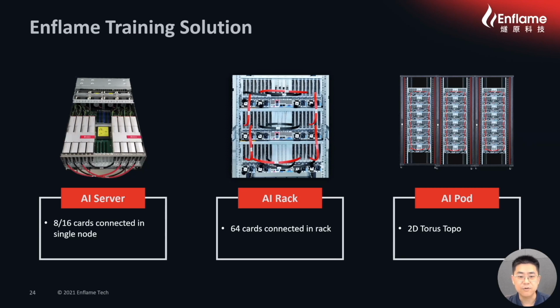The first, single node model: standard PCIe cards in a single server node with 8 or 16 Cloud Blazer T10 cards to meet small-scale deep learning training needs. The single node model can be smoothly expanded to a single rack or large-scale cluster model. The second, single rack model. This involves a single rack providing AI computing power. It is applicable to large and medium companies and scientific research institutions for deep learning training. The single rack model can be expanded to the cluster model as well.